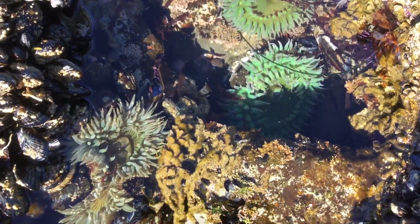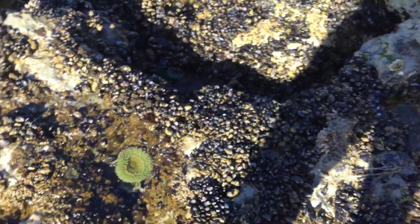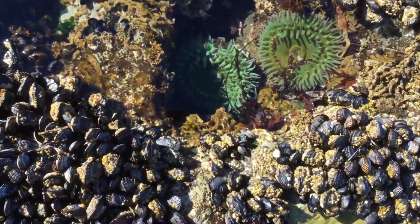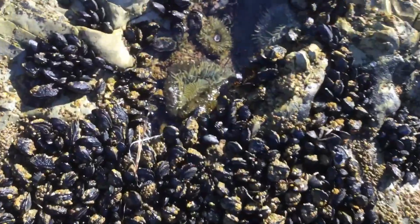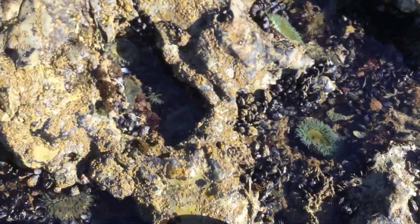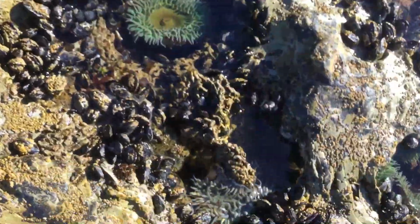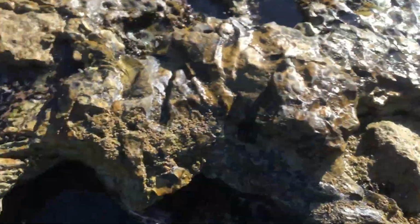You could really just spend some time in this one. I like to come down here when the tide is low and early in the morning, and that lines up a couple times a month, give or take, and get the good lighting and just observe all this beautiful sea life and try to tread lightly. You know, I step on the mussels and the barnacles, and that's about it. So I hope everybody enjoys my little micro tour of the Santa Cruz tide pools.